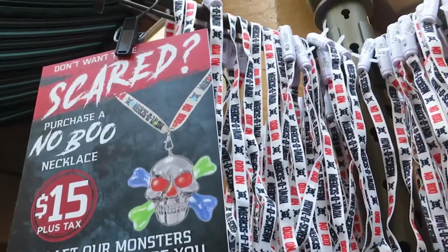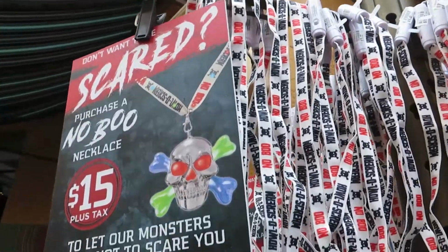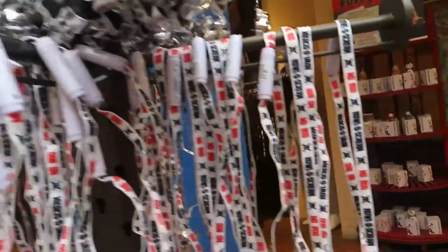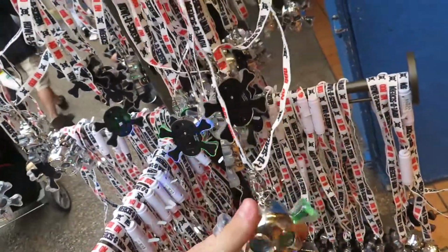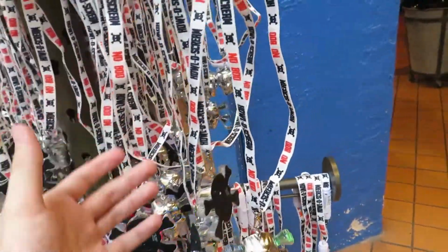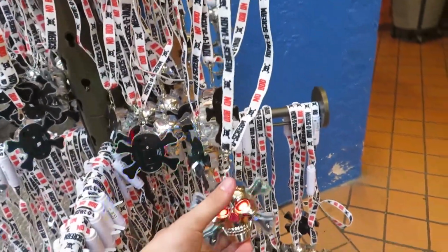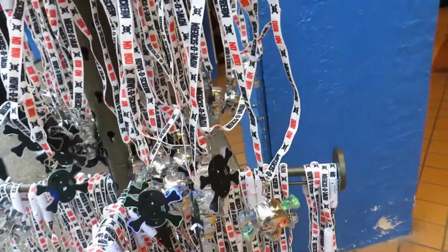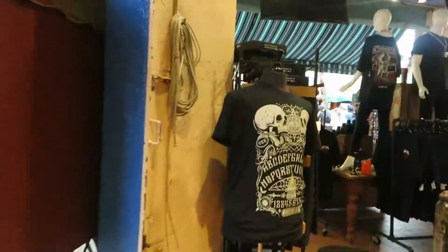Okay, so first off, we're gonna start with the Don't Want to Be Scared necklace. These light up. It's kind of shown down here. All you have to do is wear that, and then the scare actors, not all of them, but they will try to avoid you as much as possible. It's not a guarantee of no scares all night, but it's another way that you're able to get away from the scares if you don't want to be scared.